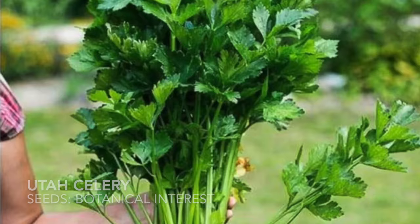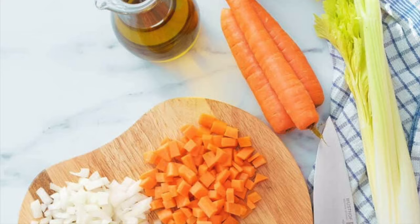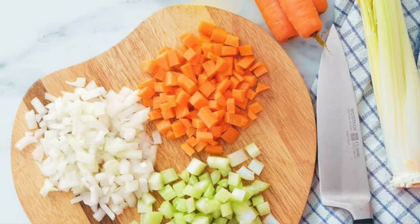Ooh, this is my random seed area. So Utah celery, this is one that I am really excited to grow. We have some of this growing right now in the garden. It's doing really, really well. I enjoy celery because it's used in a lot of cooking. Your base flavors for a lot of French cuisine are carrots, celery, garlic, and onions. Those are kind of your base.